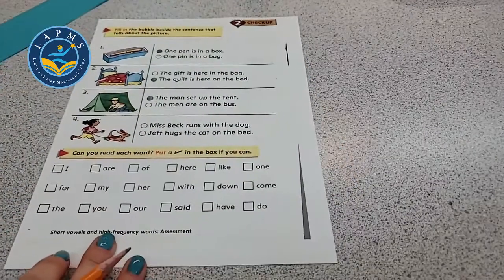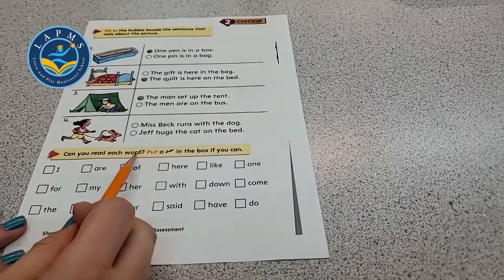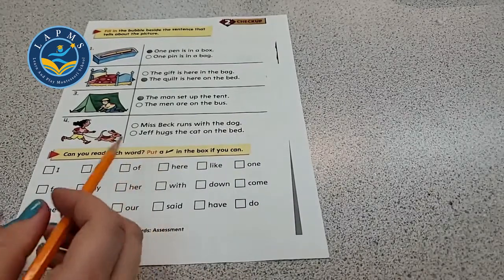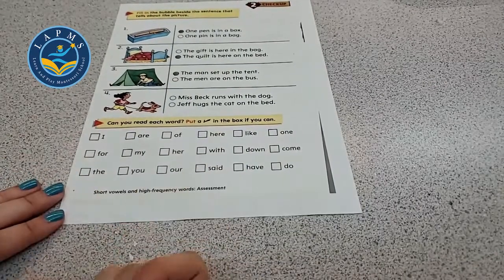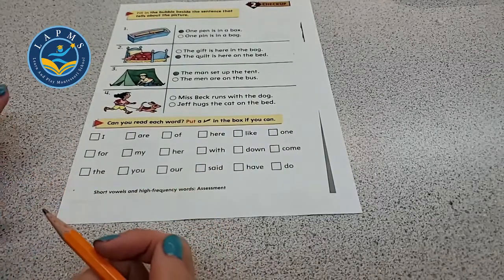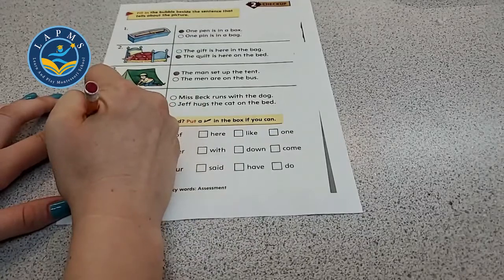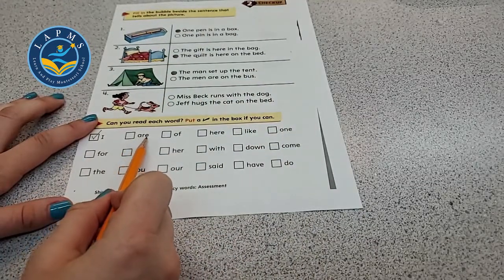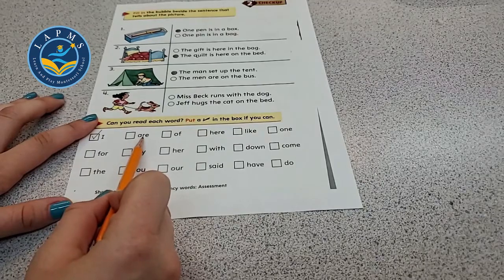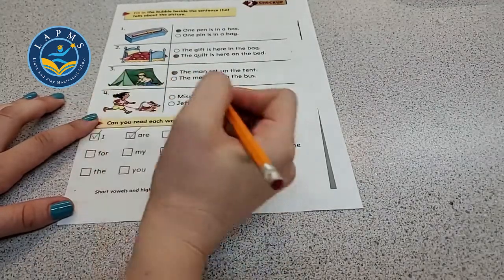Let's see what's all the way at the bottom of this. It says here, can you read each word? Put a check in the box if you can. Let's do a few together and we'll finish at home. So this is I, right? I. And R. R. Okay, I can check there. I can read that one.